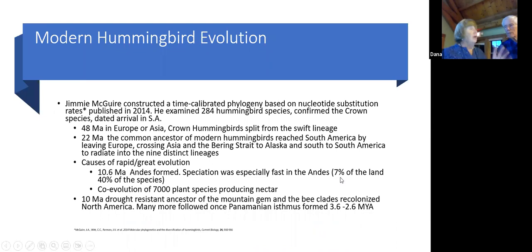The thing that he just mentioned, all those birds were found in Europe. Yeah. And where are hummingbirds seen today? North, Central, South America. Okay, now we're going to work off of another thing that was going on. Jimmy McGuire, his first name is really Jimmy. That's the first thing that surprised me.